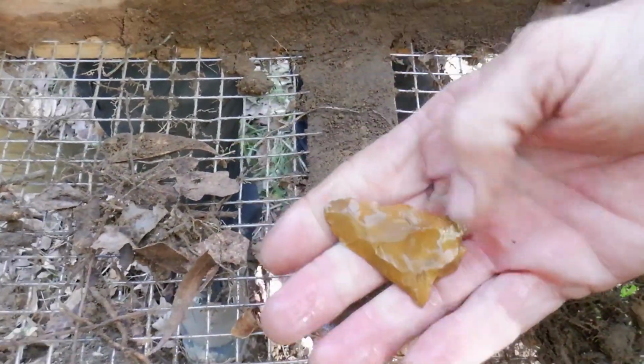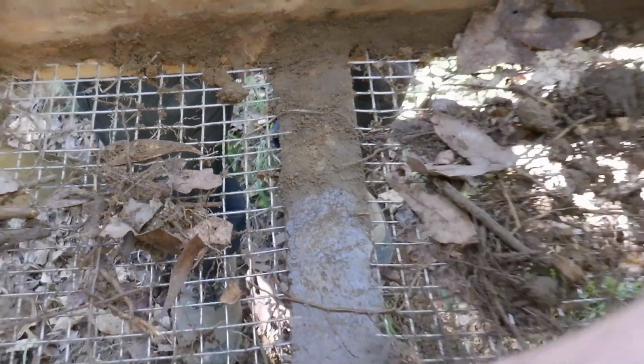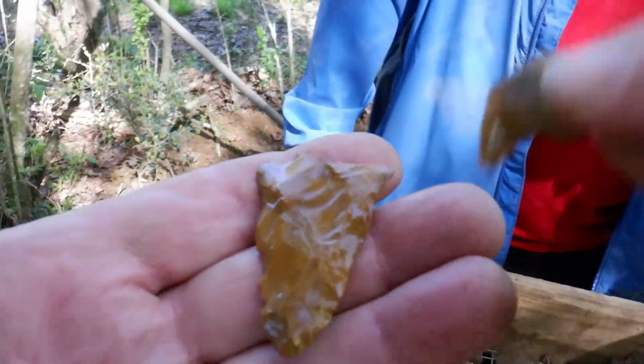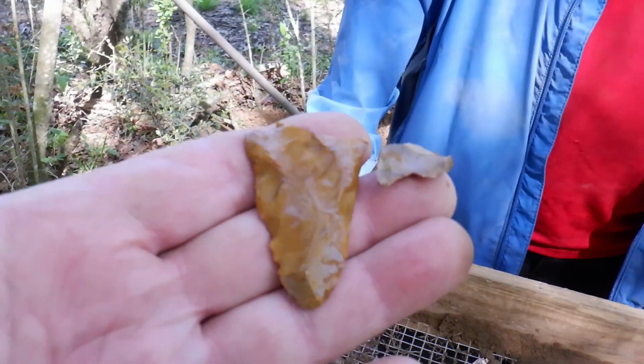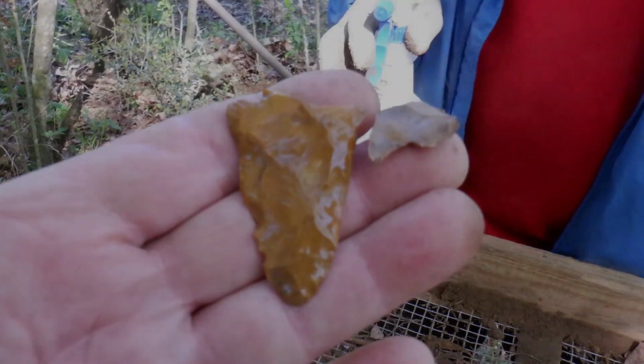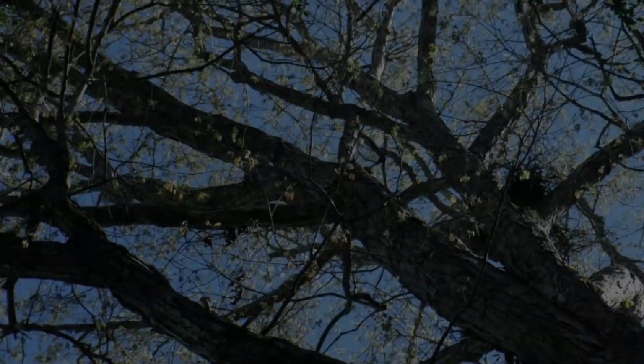I hadn't found anything. All right, Spike. Take that home with you. Here, you can have that flake too. Thank you. I like that point. Yes, sir. Heck yeah. Congrats. Thank you.